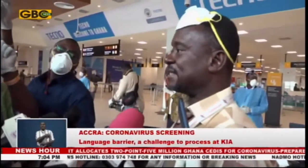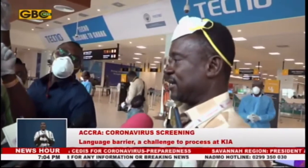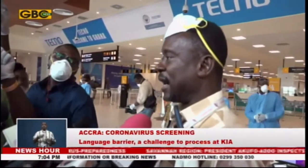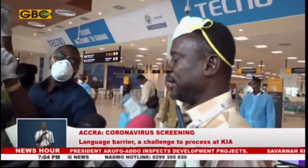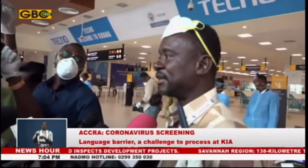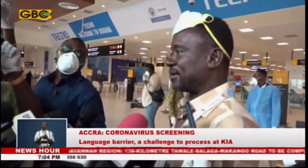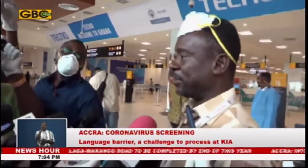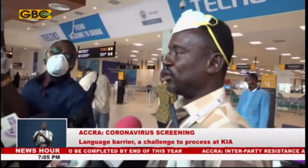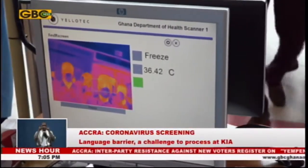If the temperature is still above 37.5, we have a team here, Port Health, Airport Clinic, and the ambulance service. Quickly, we have to notify all those people. Then we notify the International Health Regulation focal person. We have an entrance to the tarmac. From there, the ambulance will come and pick the person and transport the person to Ridge Hospital. Those wearing glasses must remove them before screening.